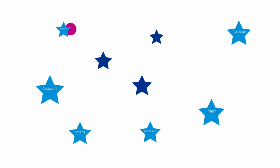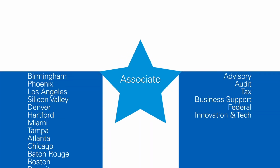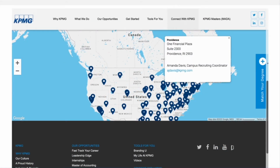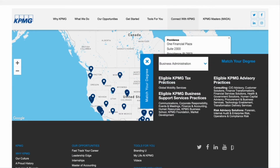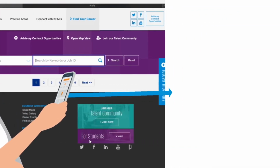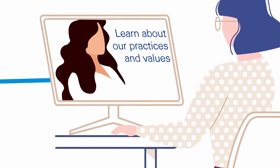website. Once you have explored our positions, you should determine the one job you are most interested in. You can filter by office location and practice area, or view all jobs by location via our locations page. So please give serious thought to your location preferences. Also, make sure to match your major and graduation date, as well as experience and interests within the job posting. If you need more information prior to applying, you can reach out to one of our recruiters or register for one of our virtual events, where you can learn about our practices and values.